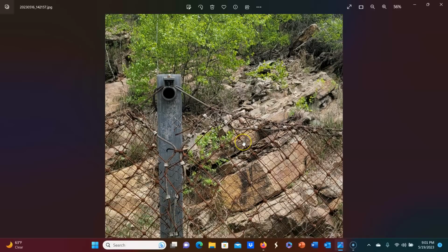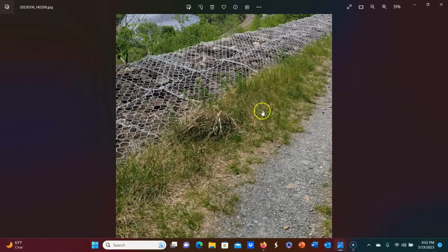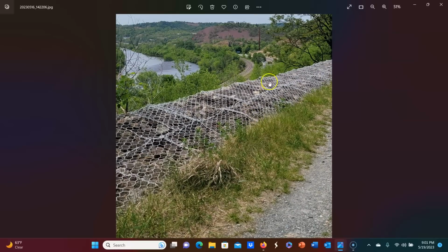Behind this fence here, you can see more of these rock fields back here. And this is going down over the road, more of the fencing. Can you see it in here? How many of those rocks are underneath this?